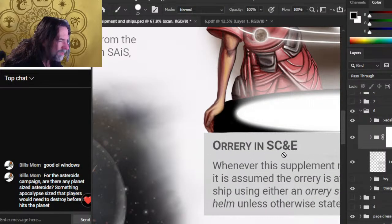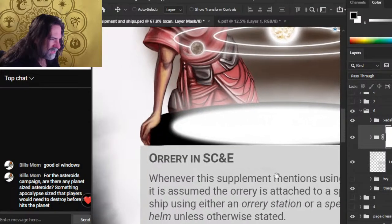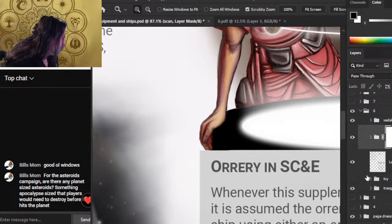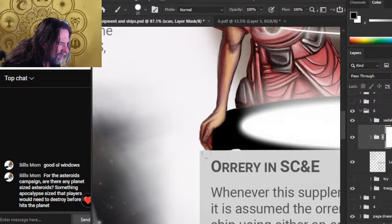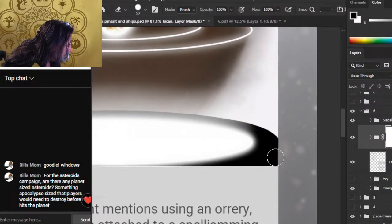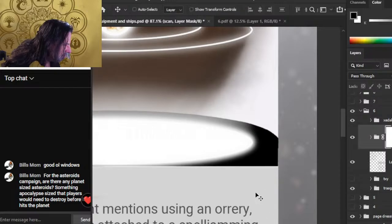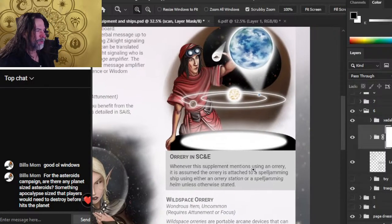Frame is a little off. Why are you so... Ooh. There. And there. Okay, cool. That got it. All right, cool. We're sitting pretty now.